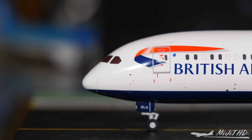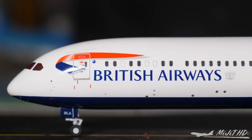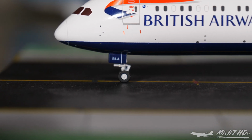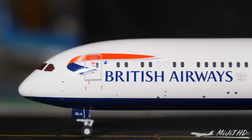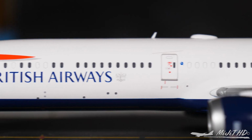Right, so we have the cockpit windows, window wipers, pitot tube, static ports, the British Airways titles, and then part of the registration on the gear door, BLA. Also the Oneworld logo, if you look closely, that blue circle by the first cabin door, because British Airways is a member of Oneworld, which is a group of 13 airlines. The crest there.